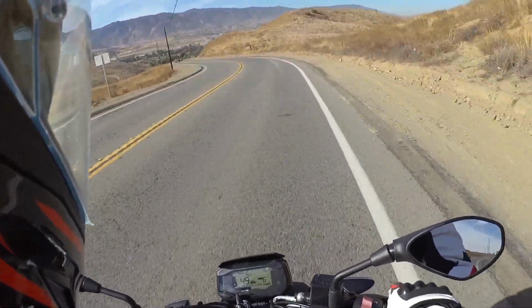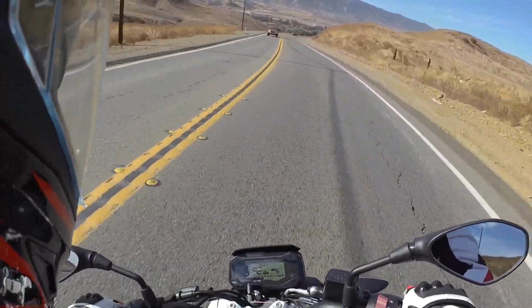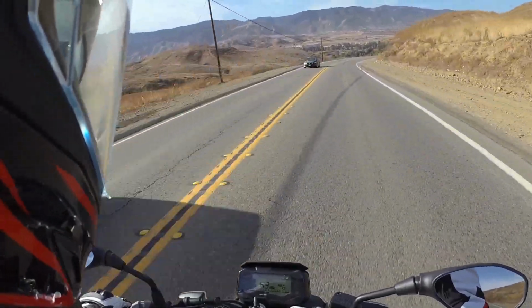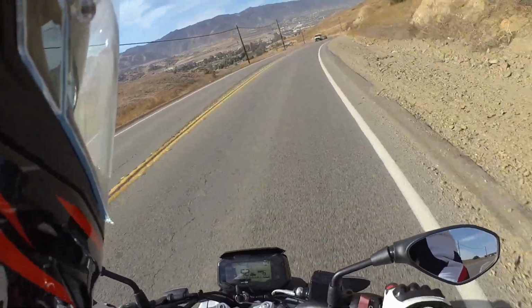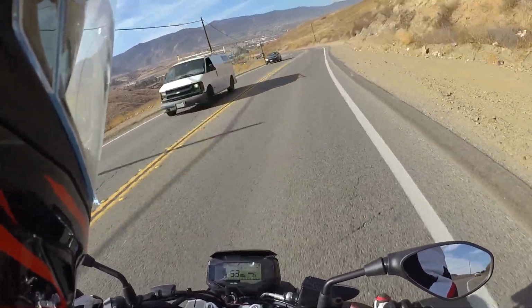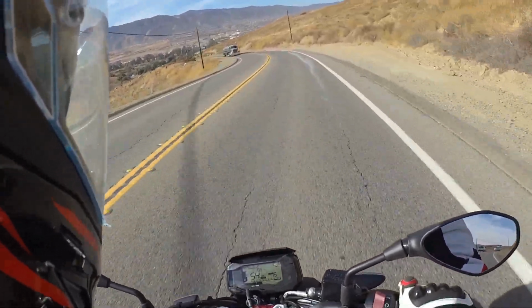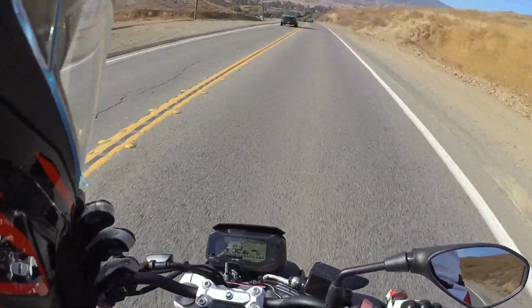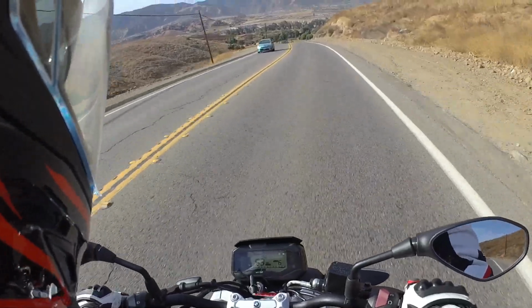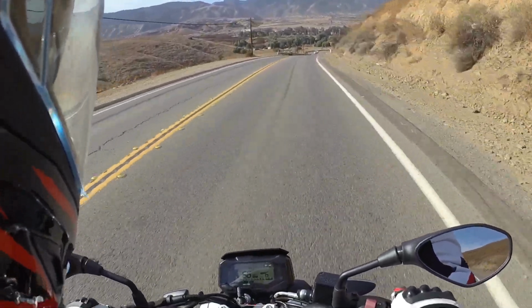The bike is very well balanced, and if you're a new rider, this is exactly the bike you want to buy. You want to drop it in the corner, it goes in easy, it comes out easy, it maintains the line. Well, color me impressed, because this bike can really do it.